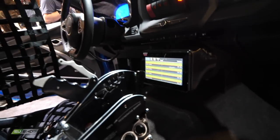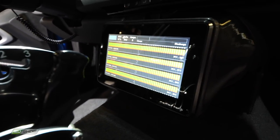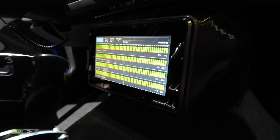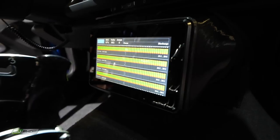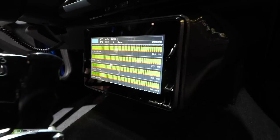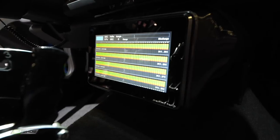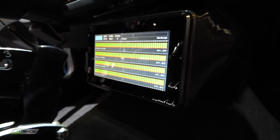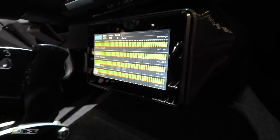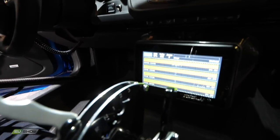All right, here we go. This is the interior. Check that out. This is the battery monitor. It shows you each one of the four modules, and the individual state of charge level for each cell. I think the red line at the bottom is the temperature. Every three cells has a thermistor in there. Check it out: 97% state of charge, 802 volts. That's so crazy. I want a battery meter like that.